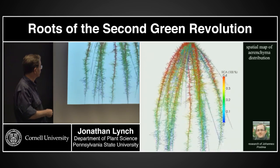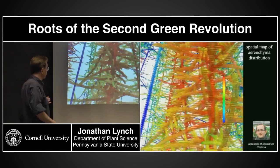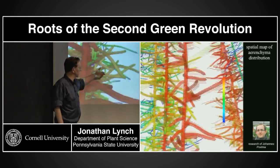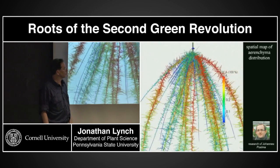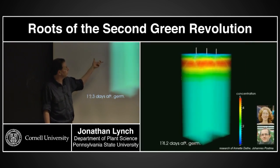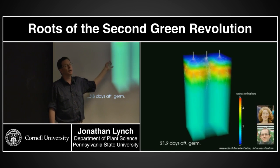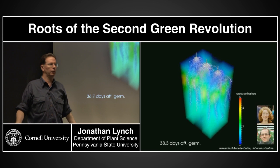The hotter colors is more parenchyma, okay? And then we know how parenchyma affects respiration and nutrient content and stuff. So using this kind of modeling approach, we can connect it to our nitrogen models and phosphorus models and see if we had parenchyma, would it help us with nutrient capture? Would it make enough difference to matter?